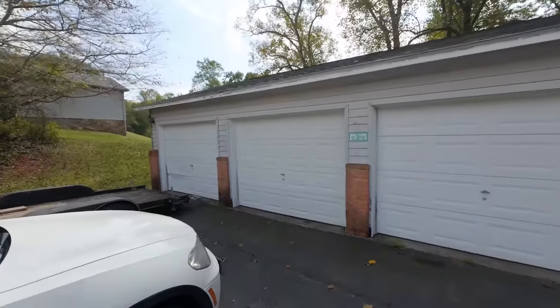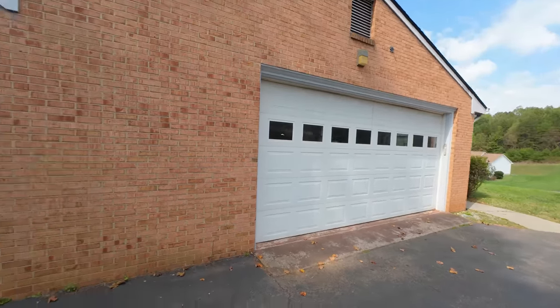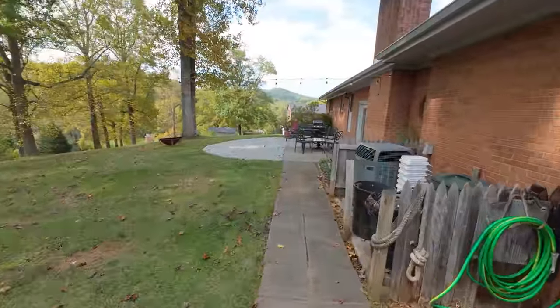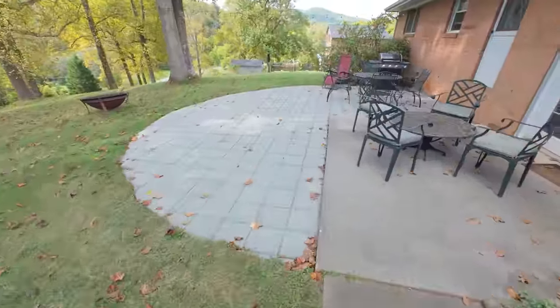So here we are. You saw the drive-in in a little bit. This is the property. This is why I bought the house. Three-car detached garage, two-car attached garage, 2 acres. And this is the backyard. This is the patio that I just recently did. I'm quite proud of it.